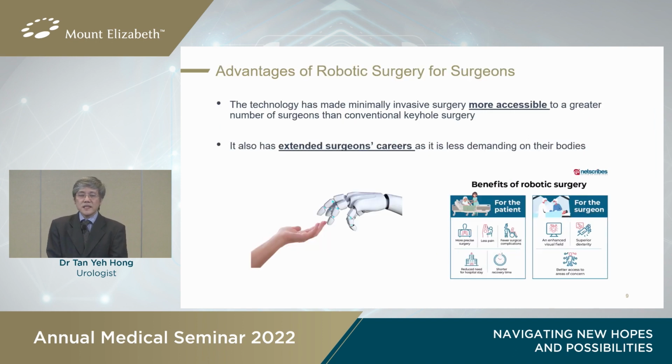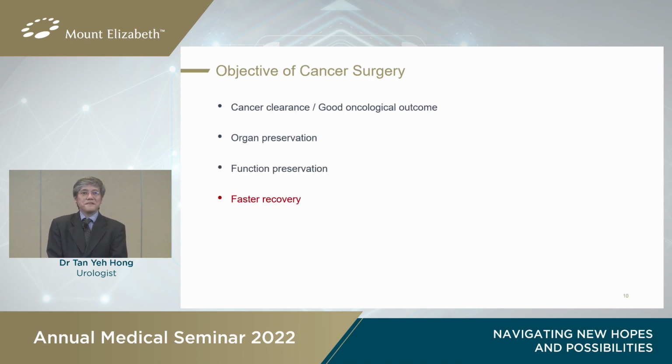As a surgeon, I think the robotic platform has made things easier for other surgeons doing laparoscopy. It's just like an automatic car. It's easier to drive compared to a manual car, so more people can drive. Same thing, more surgeons can use a robotic platform to do minimally invasive surgery. Also, because you can sit at a console and operate on patients for prolonged hours, this can help extend our surgical life, especially for us in this part of our career.